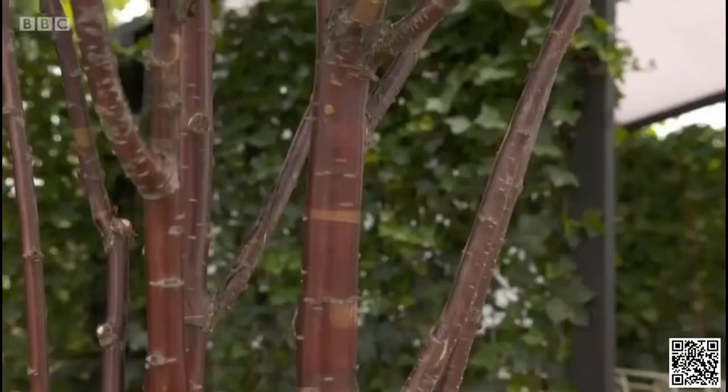Now this comes in at about £500, but there's a much more economic version. All you need to do is to buy three whips, three single stem plants, and they'll cost you about £70 in total. Put them all into the same planting pit, and you'll end up with a near instant impact multi-stemmed Prunus serrula.